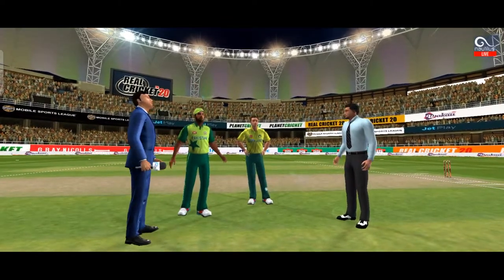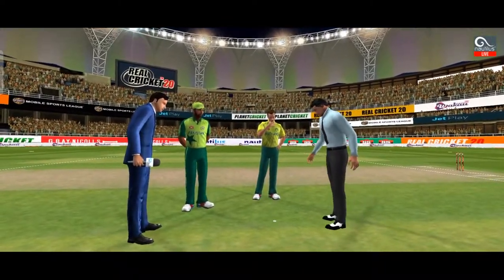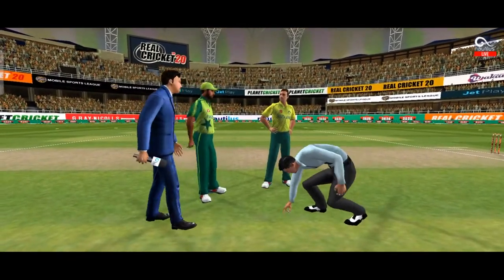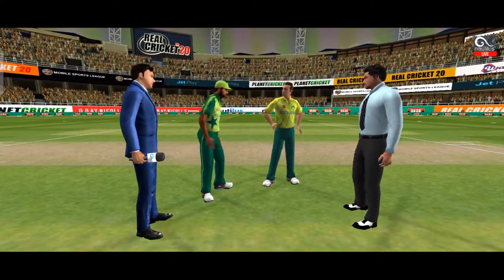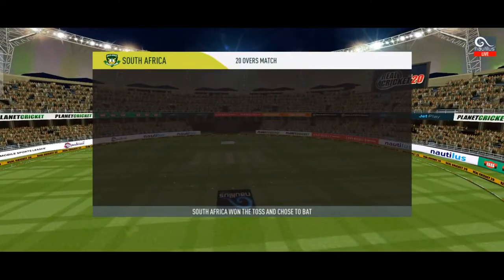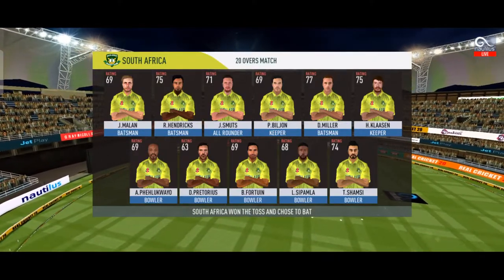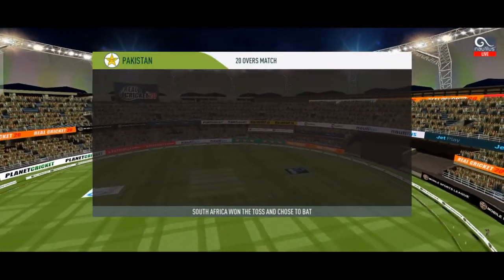Welcome everyone. We have both the captains and the match referee for the toss. Heads is the call and tails it is. Not a bad toss to lose. This could make for a really interesting match. These are the playing 11 for the respective teams.